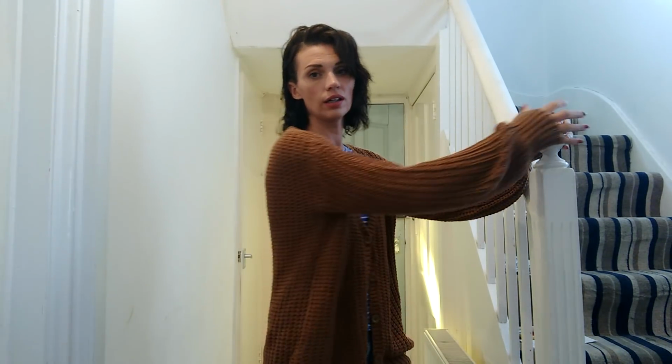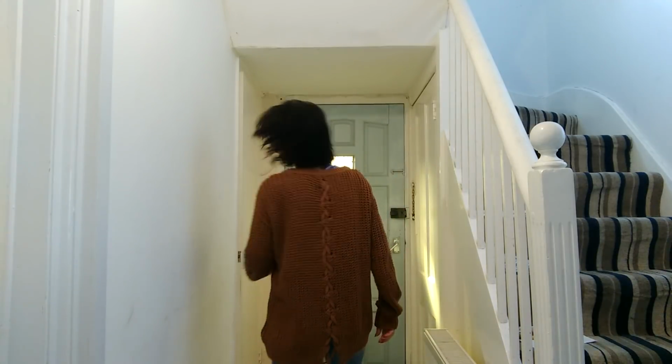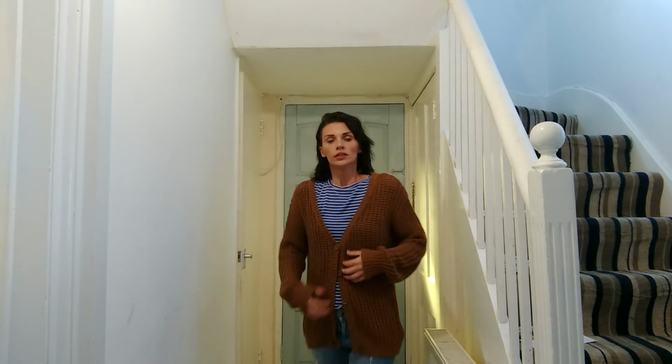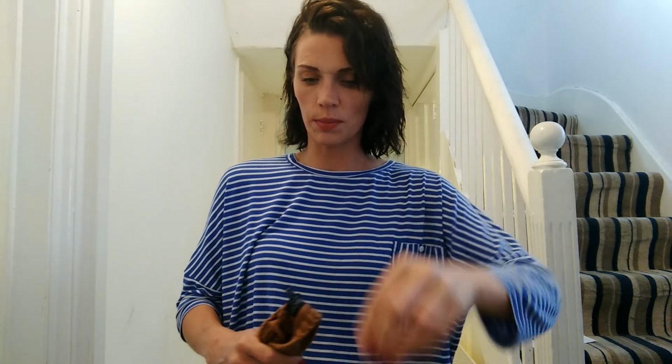Let me get a little bit higher. Ta-da! So it's not too long. But yeah, I like that. Comfy. A little bit of detailing at the back. So for £1.99 from Topshop, I thought that was a bargain. You're going in the wash because you have a bit of a smell. You know that smell when it's been sat around for a while? Just sitting in the shop for quite a bit.